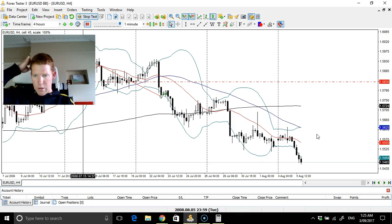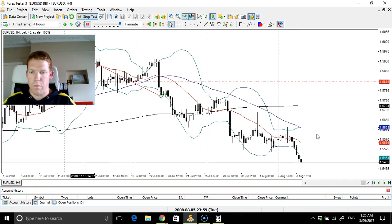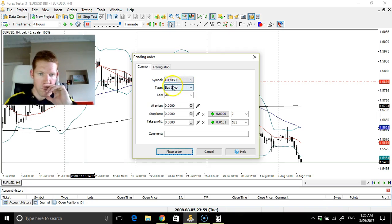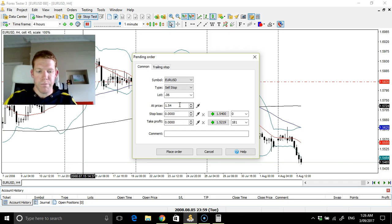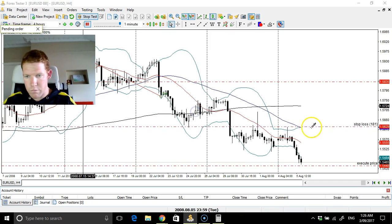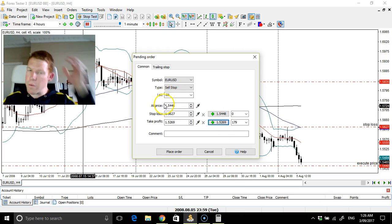So it's a bit of a downtrend now. This was rounded, it was 0.55, so the lot size will remain the same.